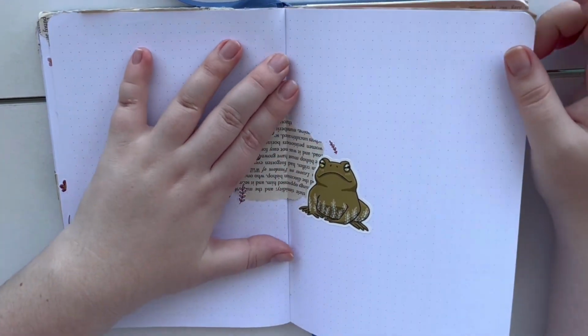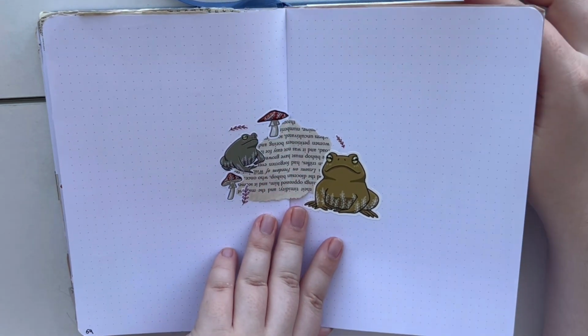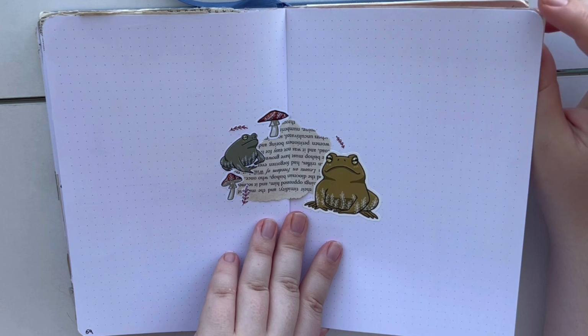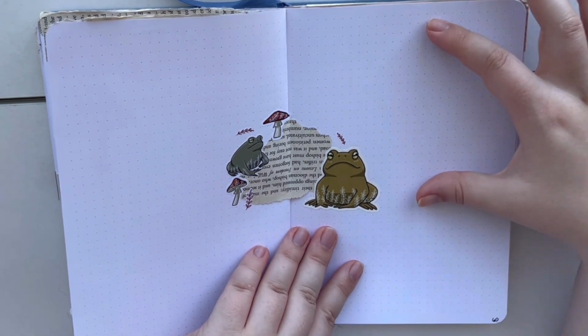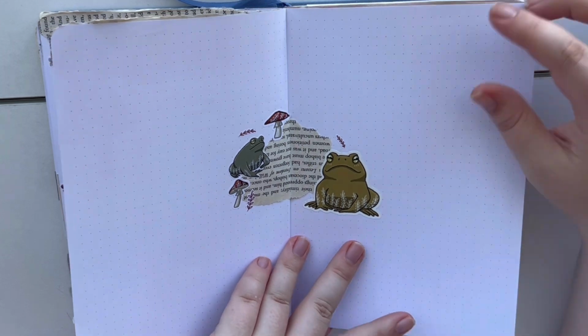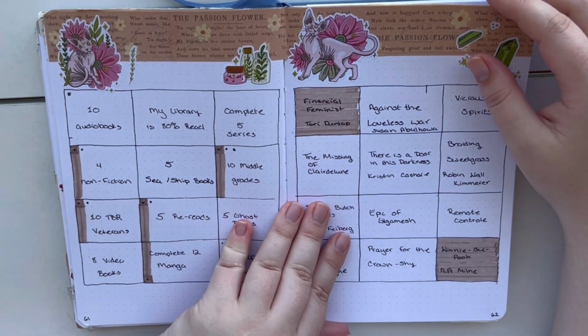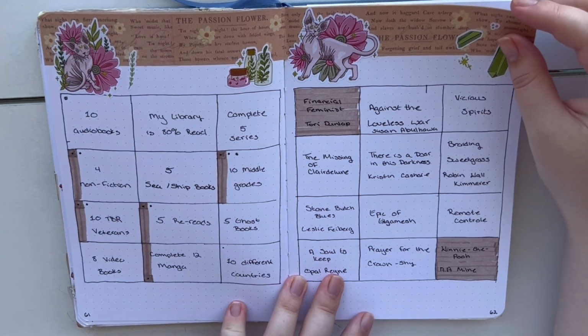This is going to be my A to Z challenge. I'm just going to put it together at the end of the year based off of all the books that I have read. I think I'm going to put in a little sticky note though and keep a tentative list here, so that way I can keep track and know what letters I need to prioritize maybe in the future. And then here are some more bingo spreads.